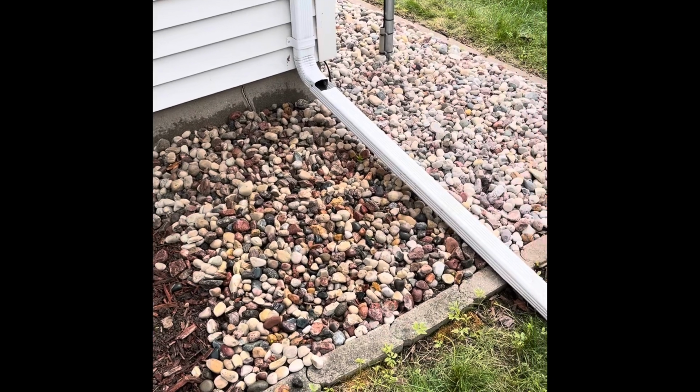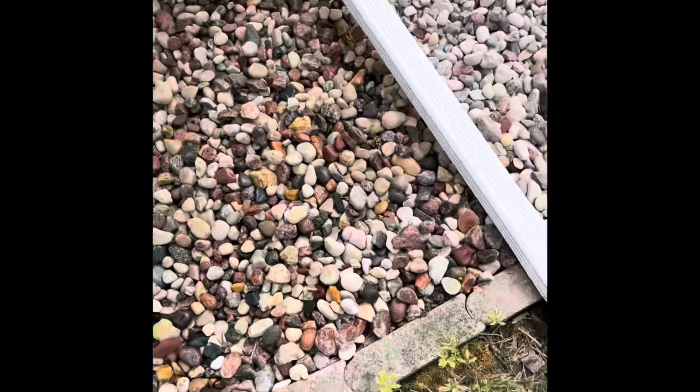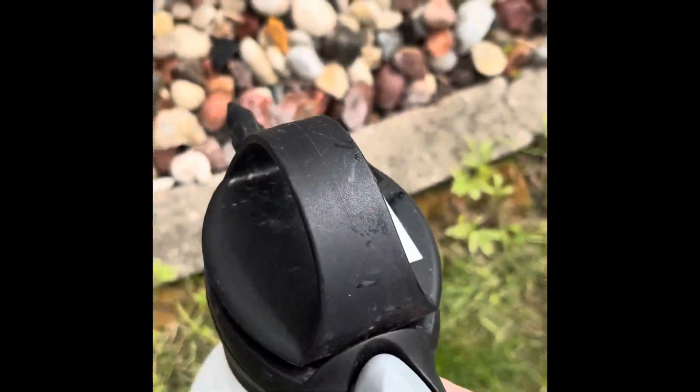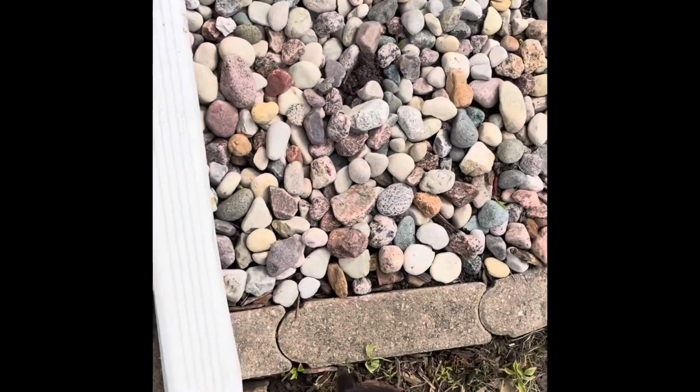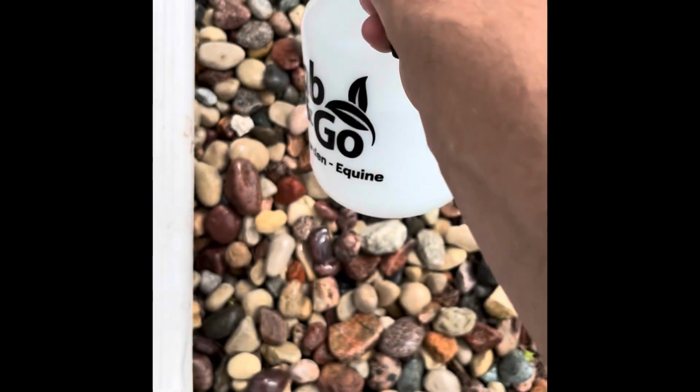Hey all, Ryan here from Planetary Lapidary, and today I'm going through the rest of my landscape rocks to see if there's anything cool. I already found a couple cool little things. So what I'm doing is just taking my spray bottle and going section at a time, getting them wet like this and going through to see if I can find anything cool.